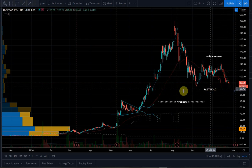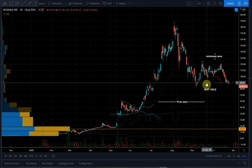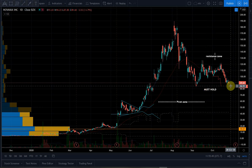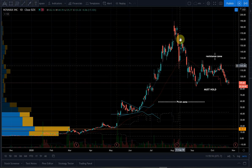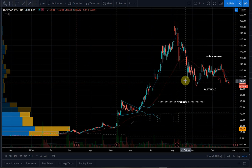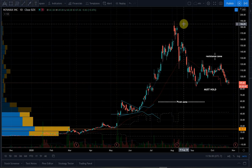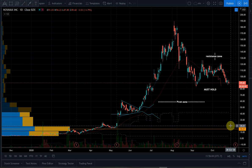If it doesn't hold, it looks like some sort of a dinosaur. I call them ladybugs, but it's really an inverse cup and handle-ish type of a deal where the bulls defend the neckline and then they don't. And when they don't, it means they're tired, so the bears will overcome them. How far down? Technically, it should be as deep as this whole thing. Scary, right? So that puts it down here. What is that? 83 to 40 bucks. So it puts it down in this area, which wouldn't be crazy.